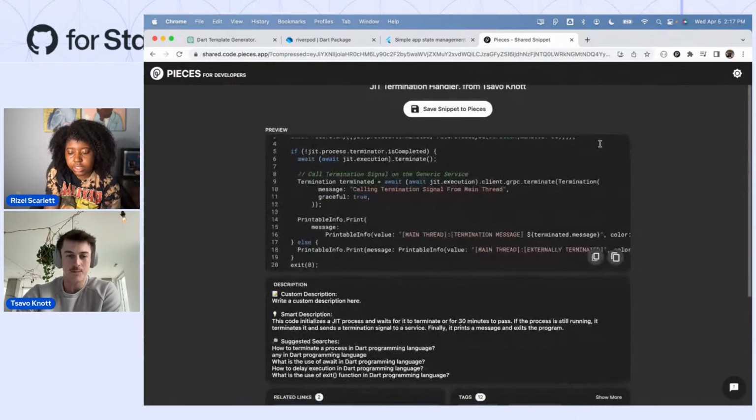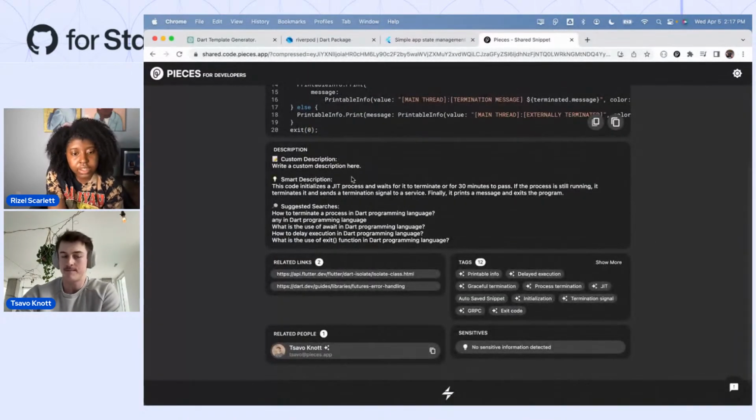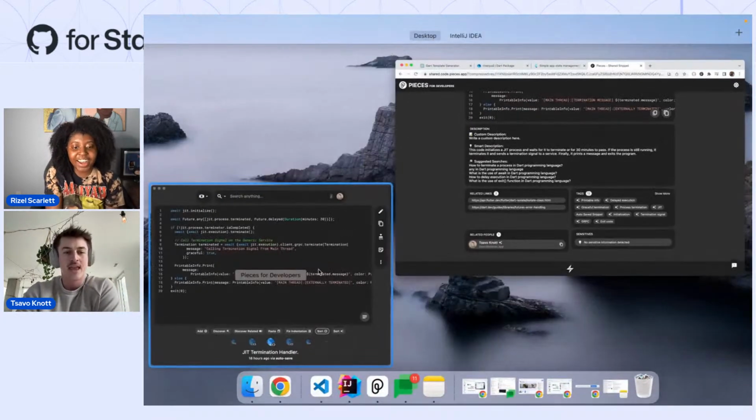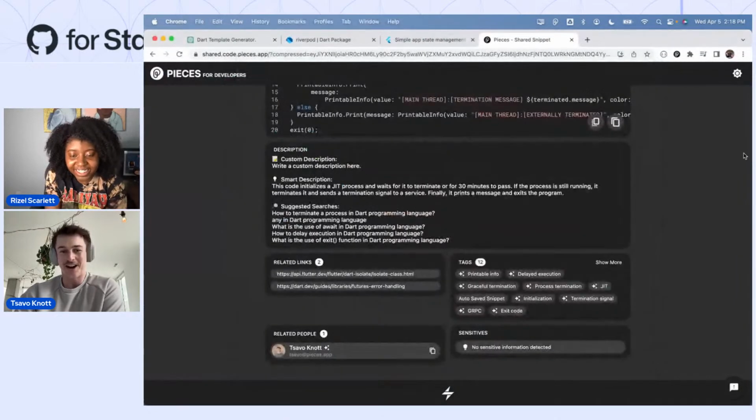I can save it if I have Pieces. But again, you can see all the metadata, related links, tags, and now I'm associated with that. So if I sent that snippet to Mark and then Mark sent that snippet to Mac, Mac would know, hey, I could talk to Mark about this snippet or I could talk to Tsavo about this snippet. And so even the people as a part of the context is really important. So yeah, that's a little bit on sharing.